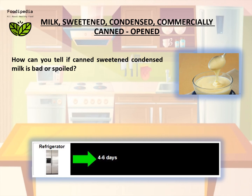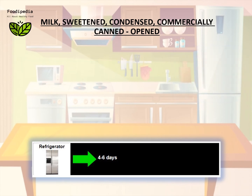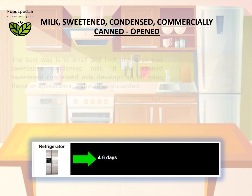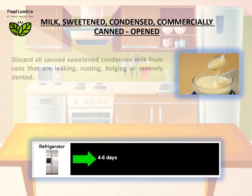How can you tell if canned sweetened condensed milk is bad or spoiled? The best way is to smell and look at the canned sweetened condensed milk. If it develops an off odor, flavor or appearance, it should be discarded. Discard all canned sweetened condensed milk from cans that are leaking, rusting, bulging or severely dented.